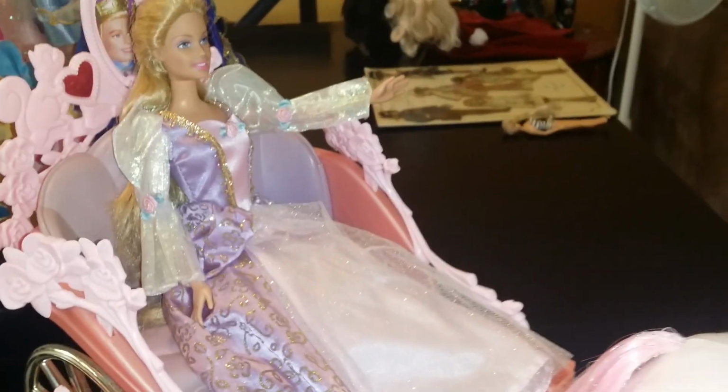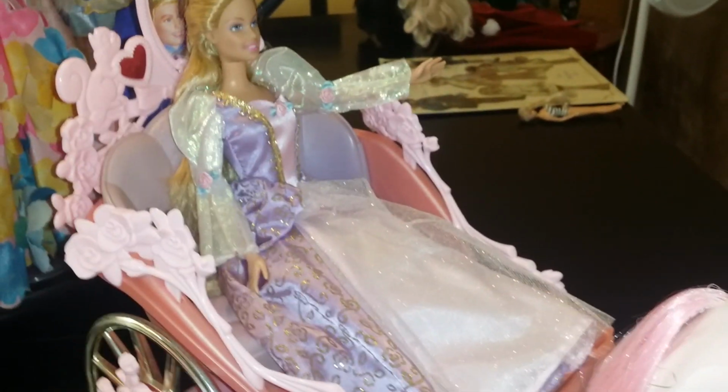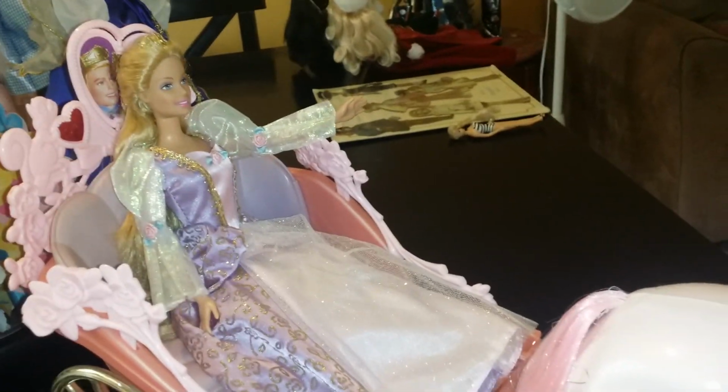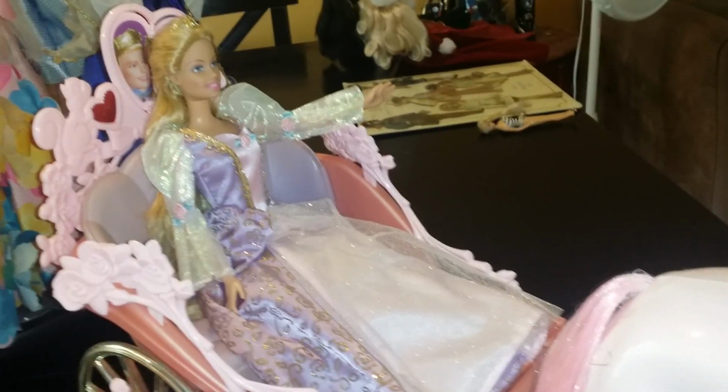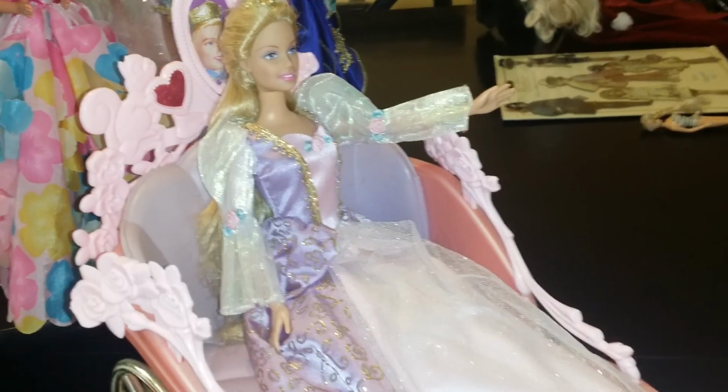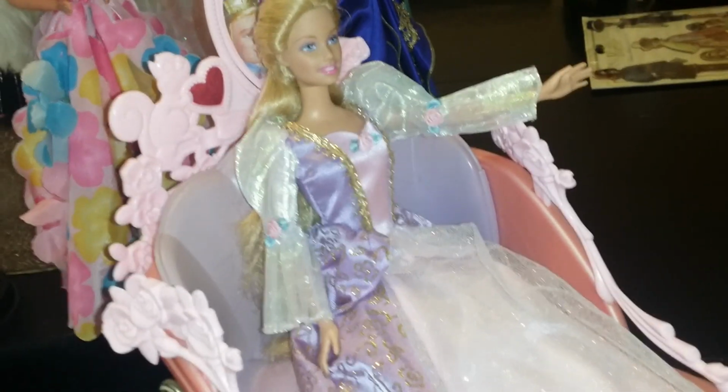Okay, next is another Rapunzel. And she comes with her carriage. I have her carriage. And I do have her horse, but it is underneath boxes and boxes, and I could not get it. And, well, if I ever dig it out, I'm going to show it to you guys, but not right now. And she still has her dress.